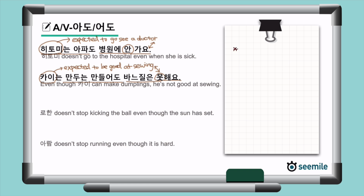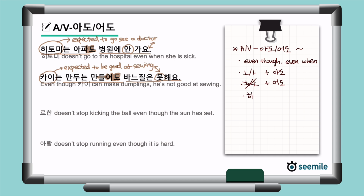As you may have already guessed, 아도, 어도 are endings used to indicate that the situation referred to in the second clause happens despite the assumptions or facts stated in the first clause. It's like saying even though, even when in English. As shown here, when the last vowel of the stem is o or a, use 아도. Otherwise, use 어도. Of course, when the verb ends in 하다, then change it into 해도 as in 공부해도.